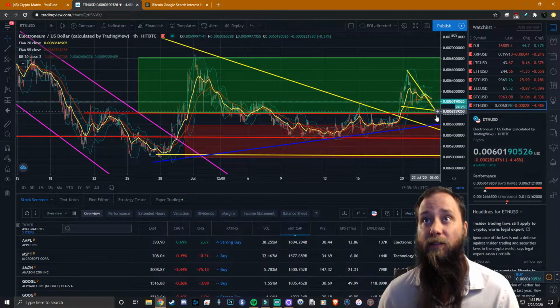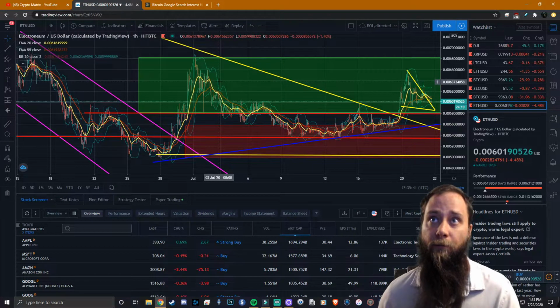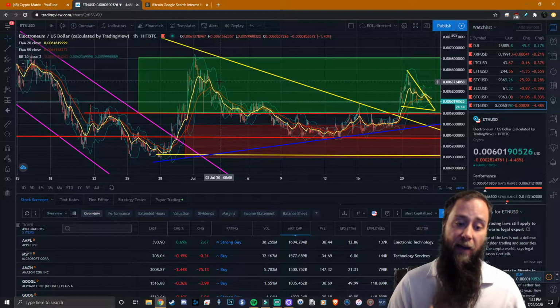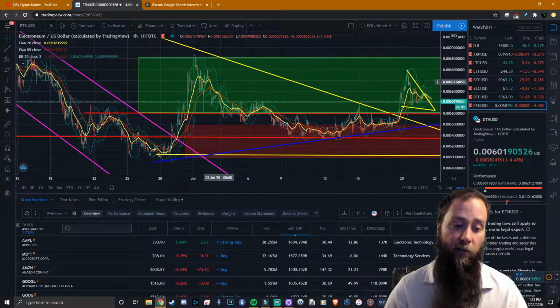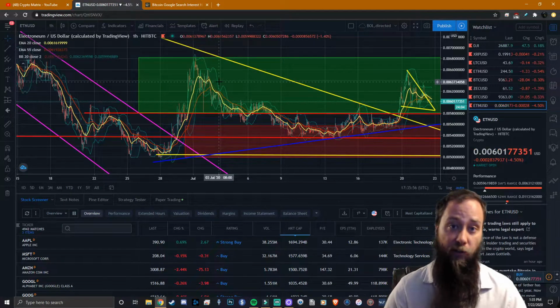Again, what we don't want to see is a breakdown to touch these support levels. That would be very bad. We want to keep moving up and keep moving it forward. Now, I think you guys have to remember that after the post-halving, leaving the reaccumulation phase, we are in a bull market. And if you're unfamiliar with the phases, it goes bull market, bear market, accumulation phase, expansion phase, reaccumulation phase, and back to bull market.